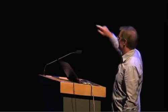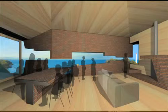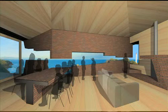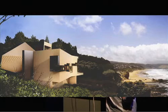So there it is, just this idea of mapping the view out through. And then wrapping timber, which is our favourite material, recycled timber, right around the room, walls, floor and ceiling, and featuring the brickwork as part of this gorgeous panorama at the end view. There's the house.